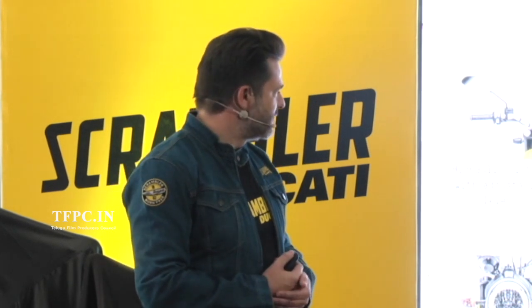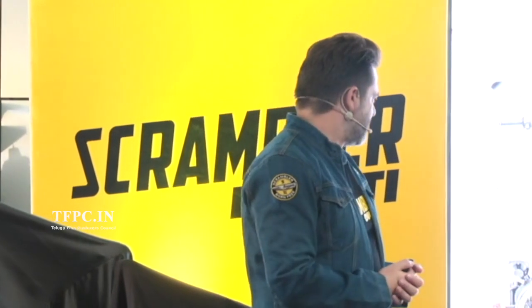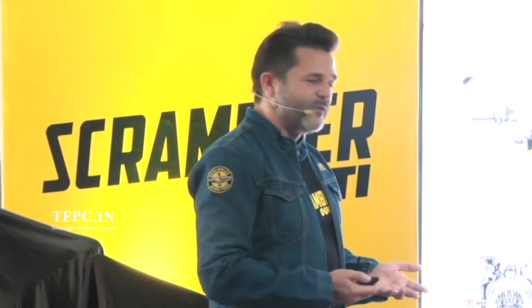And then a very important feature, which is related to safety: on the new range of Scrambler 800, we have included in all the models the cornering ABS. So we are adding more safety. Customers who ride and maybe go too fast into a corner can now brake without problem because they will have the cornering ABS. And this is a feature that we are proud to say we are the only ones in this segment offering in all our range.